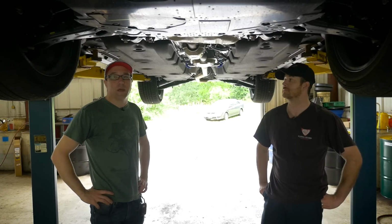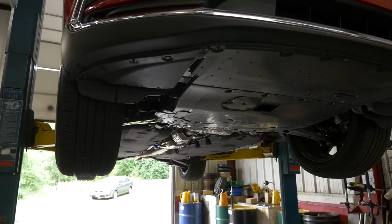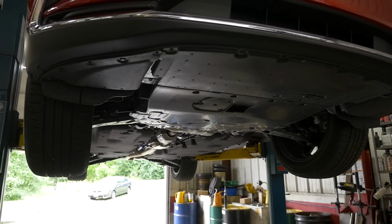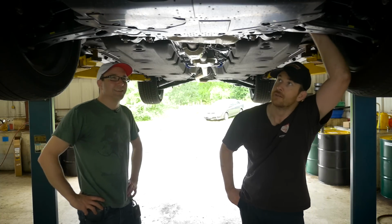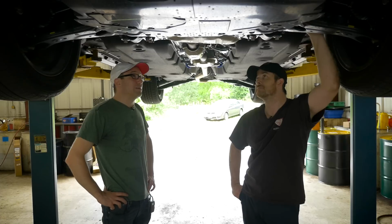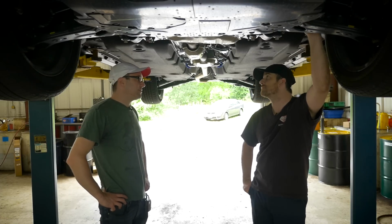You have front aero panels. All of this is covered up for airflow purposes. There are strategically mounted drain holes and holes all over the place. There's a very large amount of holes. You should count them. It would probably take a week to count all these holes under here. But you're no stranger to counting holes.